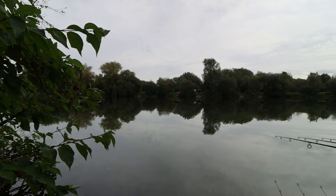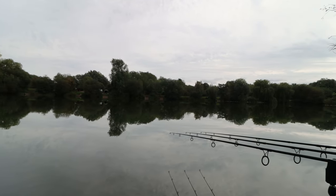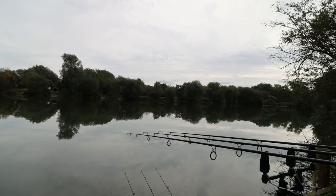I had a couple of walks around the lake when I got here. I didn't get here till about 8 o'clock. And it's flat calm today. There's literally no wind at all. And I could see fizzing more or less all over the lake, to be honest. It was quite hard to pick a spot.